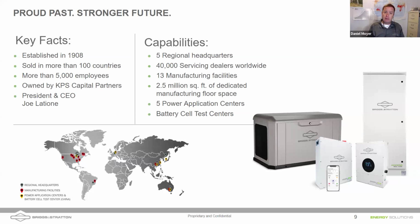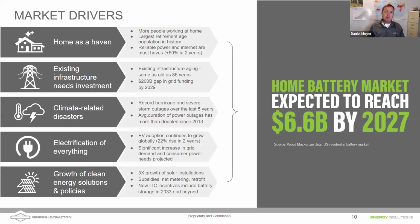Another thing Briggs Stratton brings to the table is its name brand. I barely recognize half the names in the conference hall this year, but your average homeowner is going to recognize that Briggs and Stratton logo, probably because they've had a lawnmower at some point in their past. But we have a huge resource and capabilities that we bring to that. We're going to just kind of quickly run through this, and we're going to dive into the meat of the subject. But what's driving this market?